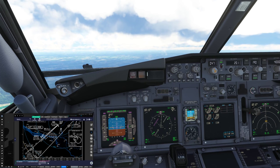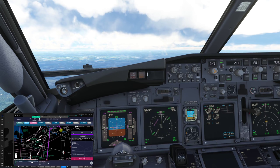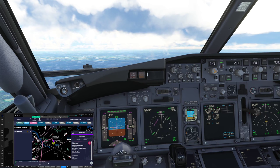Juliet Tango, continue turning right heading 020, cleared ILS 05. Continue heading 020, cleared ILS 05, Juliet Tango.